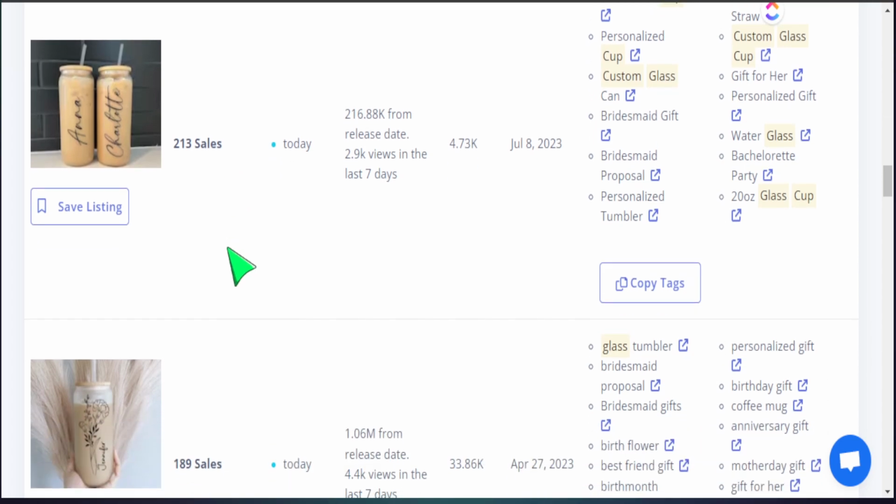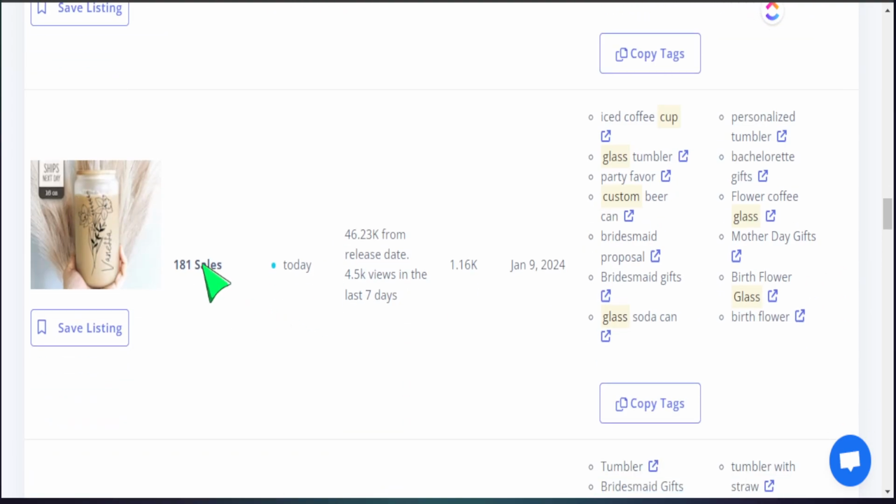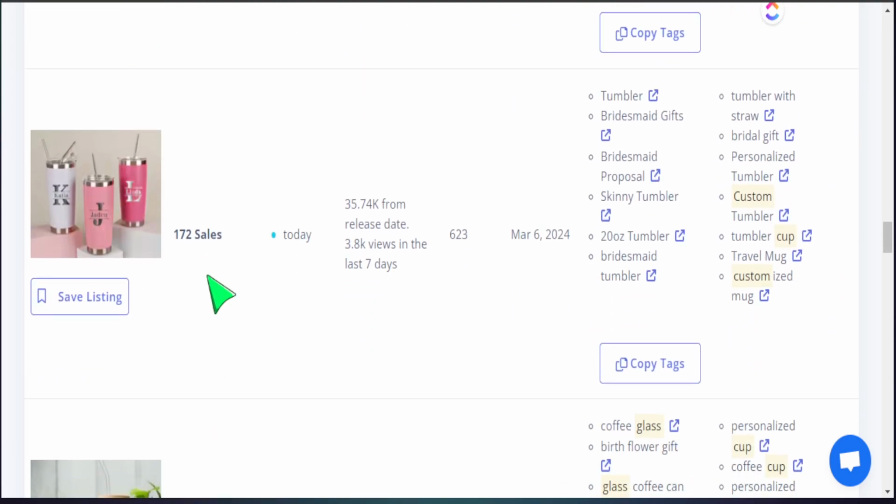Is it a SVG or is it a real cup? And then we'll go in here and see these actual cups are selling for pretty high amounts, which will give the profit to be really well once you get done with it. But as you can see here, these are selling well. Again, this is the 7-day count here. So again, we can just imagine the actual number of sales per month and the lifetime of the listing itself, and the numbers go on and on.